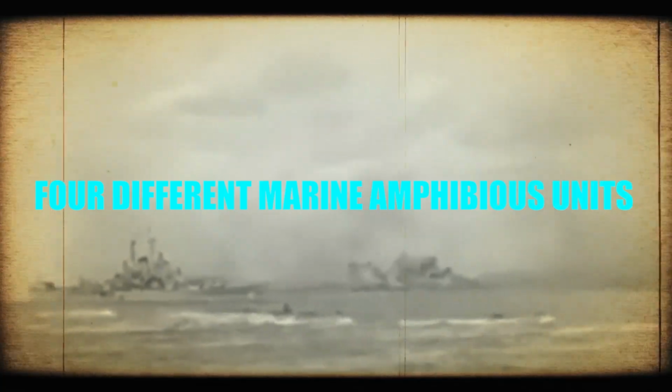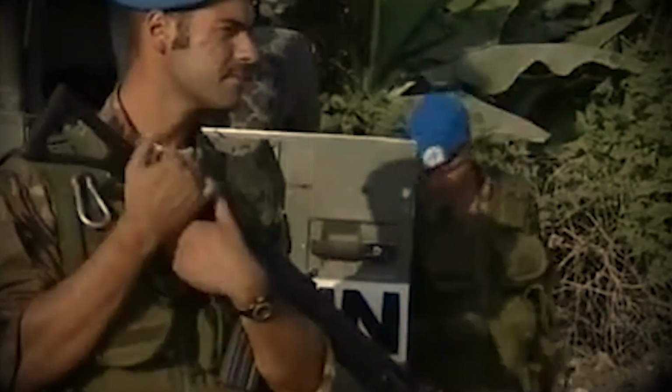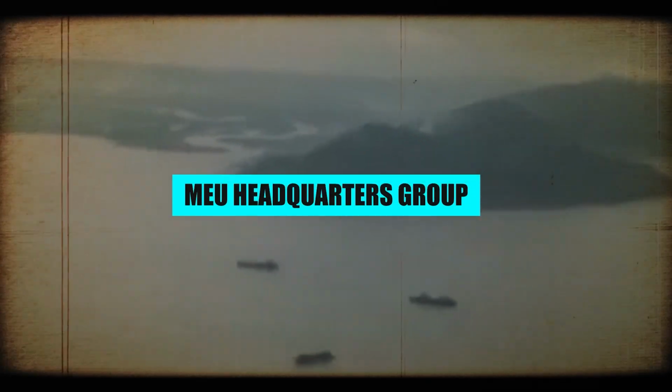The US military, however, deployed the US Multinational Force, which consisted of 4 different Marine amphibious units. These units are reinforced United States Marine Corps Infantry Battalion as the ground combat element, a medium tiltrotor squadron for aviation combat, a combat logistics battalion, and a command element that functions as the MEU headquarters group.